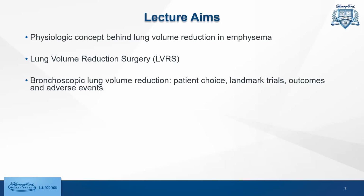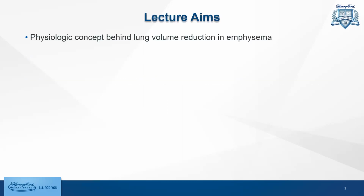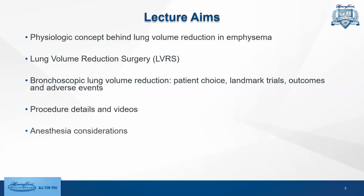So the goals of this lecture: we're going to talk about physiologic concepts behind lung volume reduction in emphysema. We're going to talk about lung volume reduction surgery, and then bronchoscopic techniques for lung volume reduction, procedural details and videos, anesthesia considerations, and our Henry Ford experience.